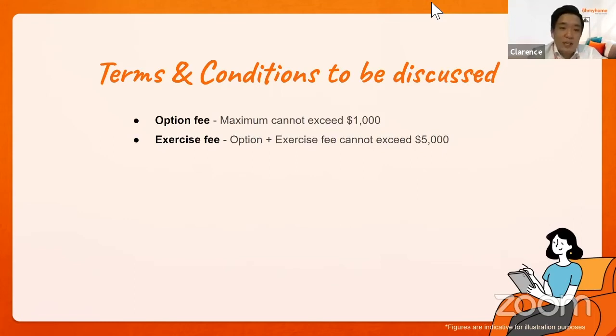Now, the reason why we say it's negotiable is because it really depends on the situation. For example, I once had a seller who was very happy with the buyer and understood that they had a tight cash flow situation and was very willing to take just a $100 deposit from them.